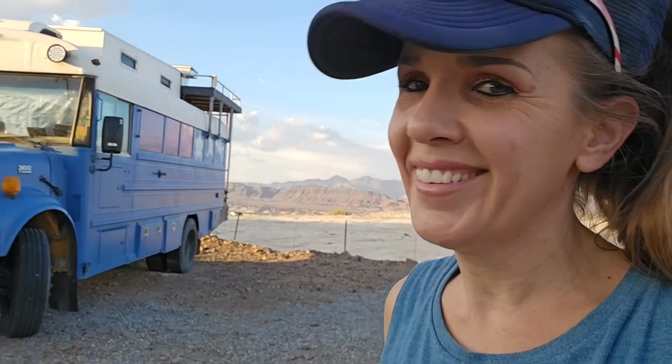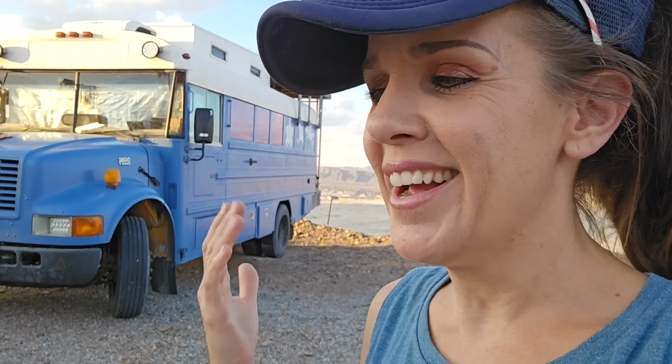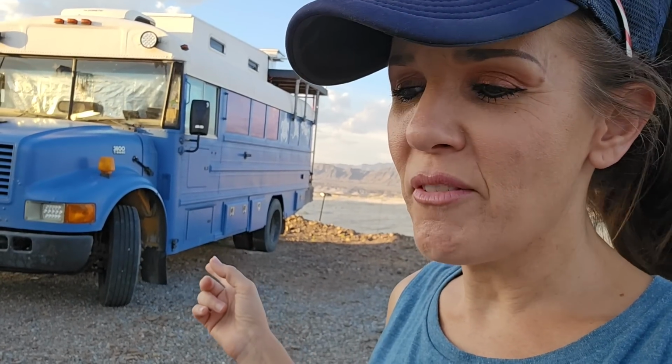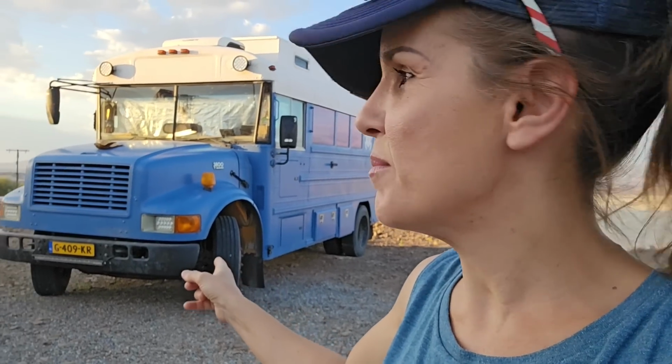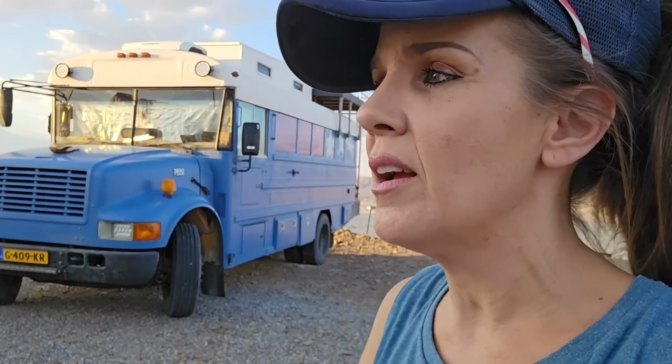Anyway, he lives in this thing, and I've just seen secondhand how many problems he has. Like one time, he was driving around east of Tonopah. If you know anything about Nevada, it is very remote in general. I mean, there's Vegas at the bottom and Reno at the top, and not a whole lot of anything in between. Well, this guy was driving around in his school bus. I guess it doesn't matter if I show his plates. They're from the Netherlands anyway. He's waiting on his California plates. I think he's getting California plates.